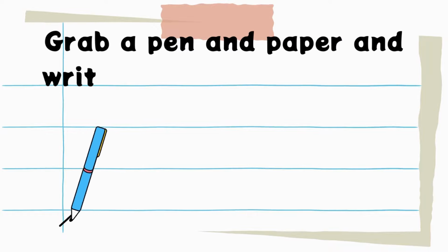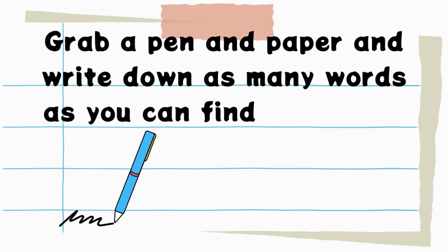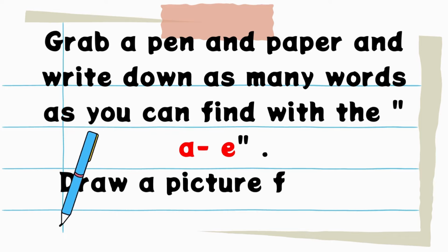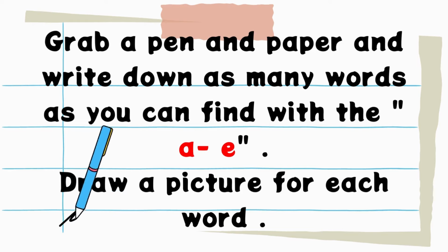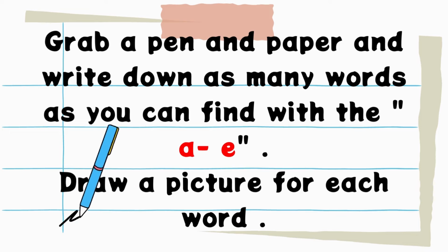Now it's your turn to be the vowel digraph superhero. Grab a pen and paper and write down as many words as you can find with a long A silent E. Next, draw a picture for each word. Remember, sneaky or silent E at the end of the words turns the short A sound into a long A sound. Pause the video and rock on.